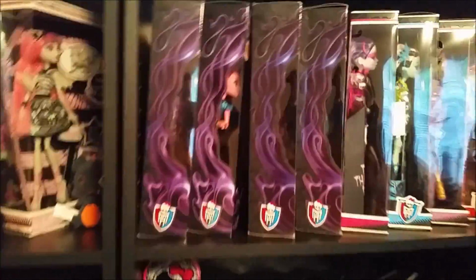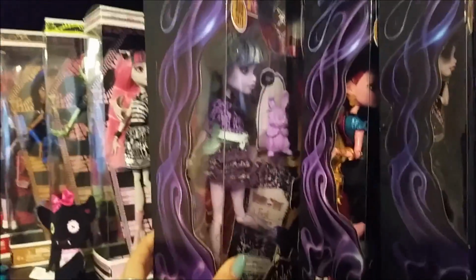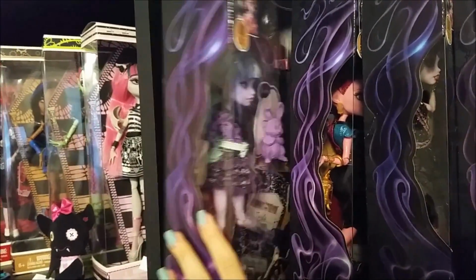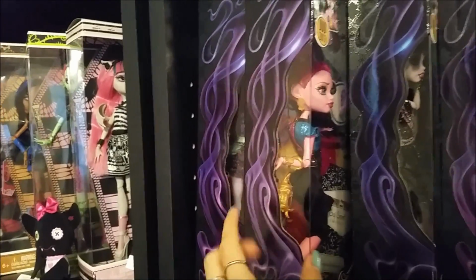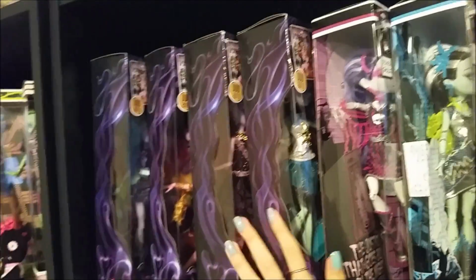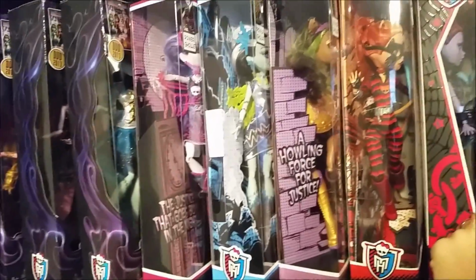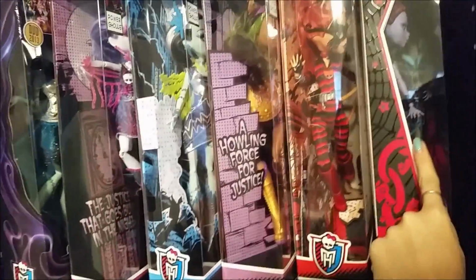And the second shelf, I have all the 13 Wishes that I have in boxes. So I've got, of course, Twyla, who was the first one that I found, and Gigi, and Draculaura, and Frankie. Getting kind of crowded. And then I have all the Power Ghouls. And then I have the one that's everywhere, Jane Doolittle.